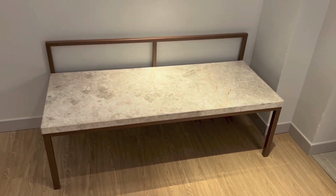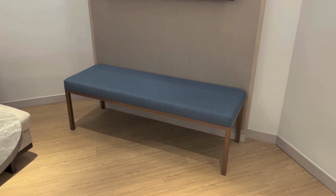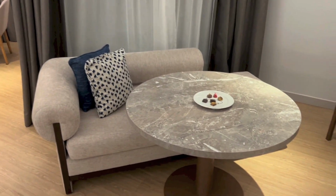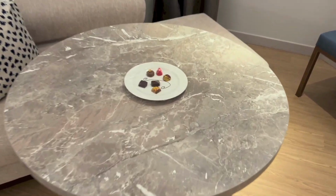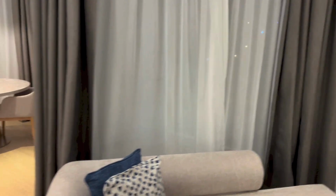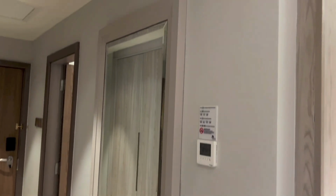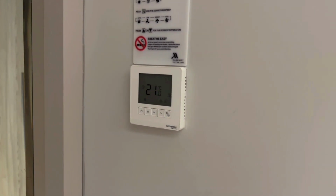Here we have a place to put luggage. Another sofa-like thing right there, and right there. Another table, and some welcome chocolates. And here we have the second balcony, which I'll show you later when it is in the morning. And the second TV for the room, also an LG TV, is right there. Okay, a mirror with the climate control panel for the bedroom.